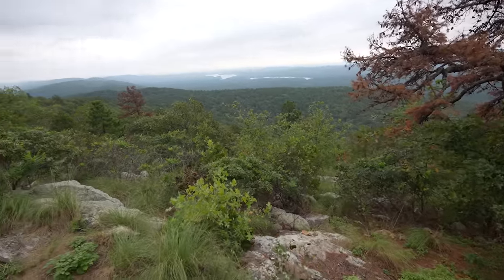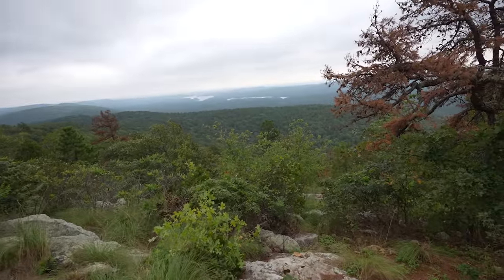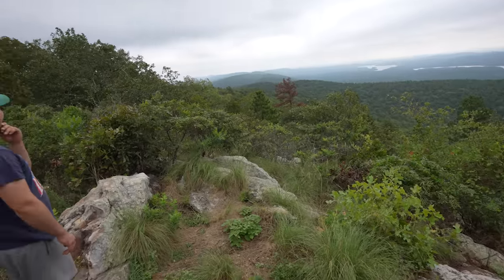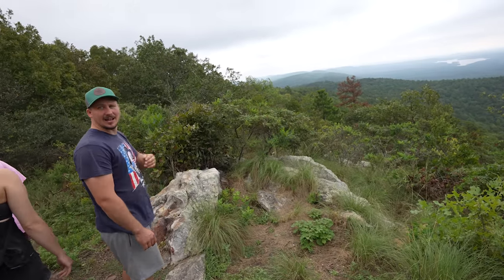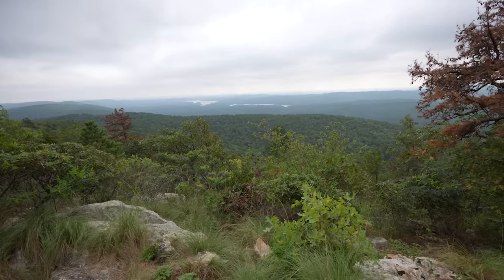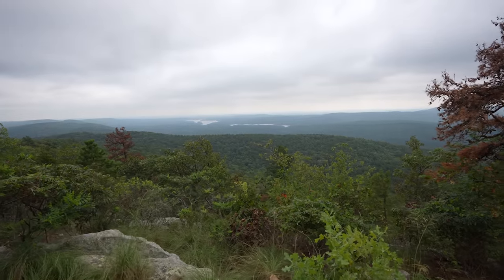Here's Crystal Mountain. What do you think? Which view is better, this one or Flatside? Onion peels. What do you think? I think the last one. I think Flatside too. Yeah. Lake Winona is beautiful, but I like the other view better.